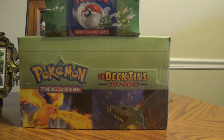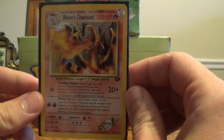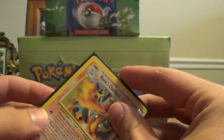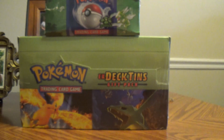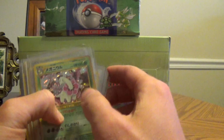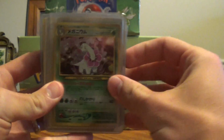I bought a purchase off a guy off of eBay. It's Blaine's Charizard. I think I got it for like $5-10, something like that. He said it was near mint, and that's pretty accurate. Now these next singles that I'll be going through will probably be fairly quick. Forgive the cases, they're pretty old. I haven't pulled them out yet.